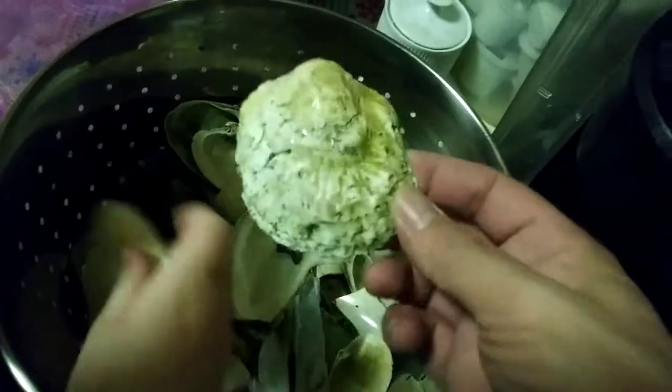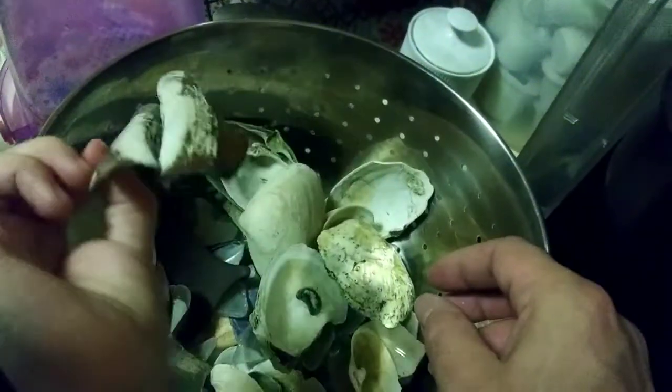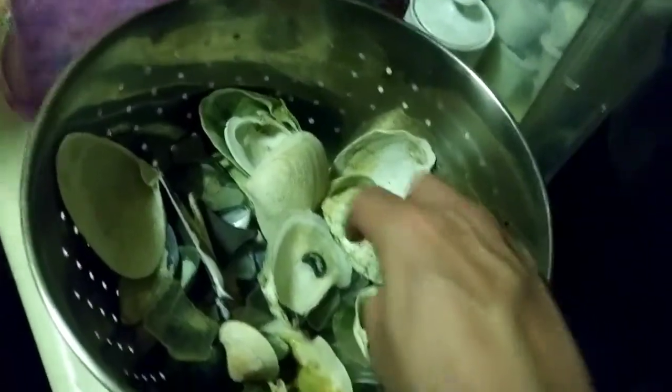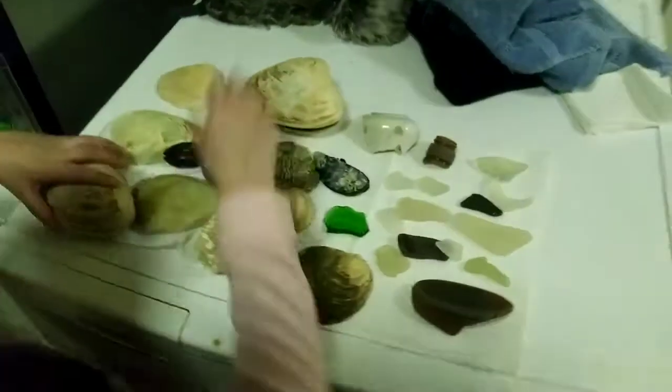Okay. Look, this is the one I was looking for. Oh, cool. Dude, this is a mussel. It's definitely a type of mussel, yeah. And these are all the good finds that we had. Yeah, the amazing ones are here.